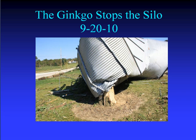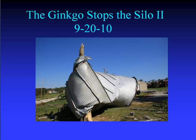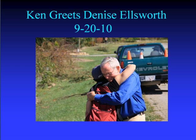Here, look at this ginkgo. It stopped a silo. A silo came off the old feed mill, and it was headed across the street to hit a local business. And this multi-thousand-pound silo was stopped by this ginkgo tree here. Hard to imagine that, but it really was what stopped that from going across Secrest Road.